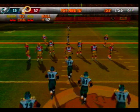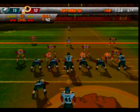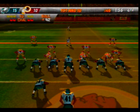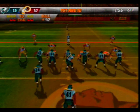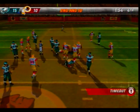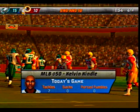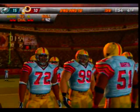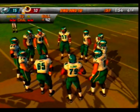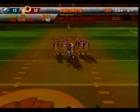Ball on the 42-yard line. Hands it off. Number 50 is there on the stop at the 42-yard line. Good play by the linebacker to get into the backfield and stop the play for no gain. I'll tell you, that comes from watching a lot of film and knowing the tendencies of the opponent. That was a heck of a play.